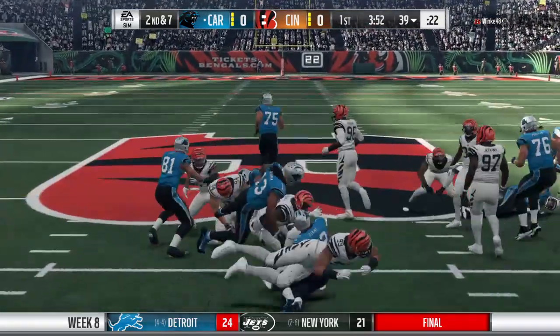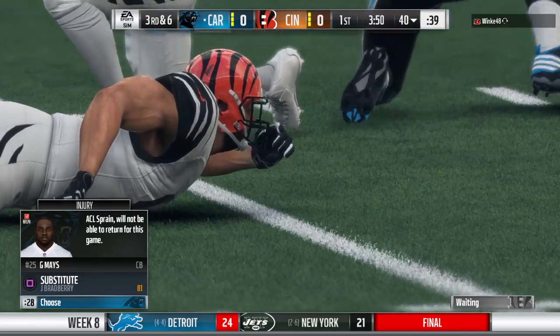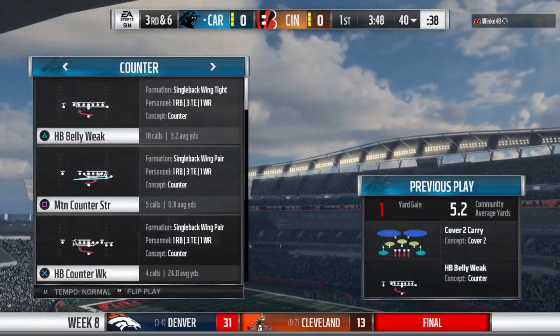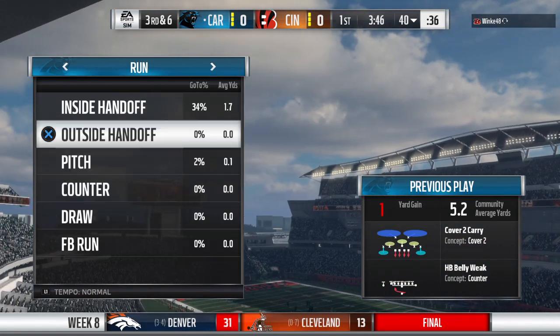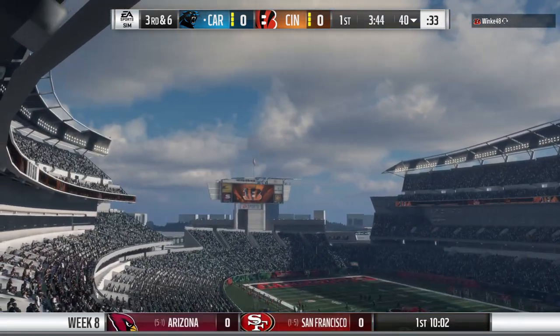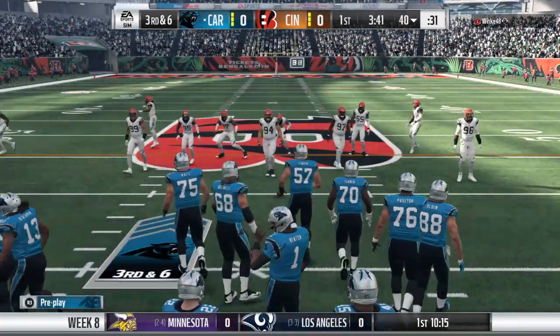They'll run again with Perine. Nowhere to go that time. He maybe got a yard up to the 40. Back-to-back runs, I'd say that encompassed maximum effort for minimal gain. Minimal yardage, and now they're going to need something more than minimal on this play coming up. It's 3rd down, 6 yards to go for the offense.